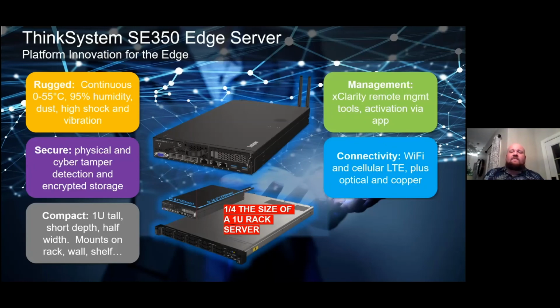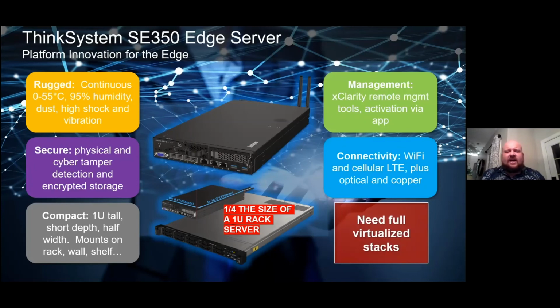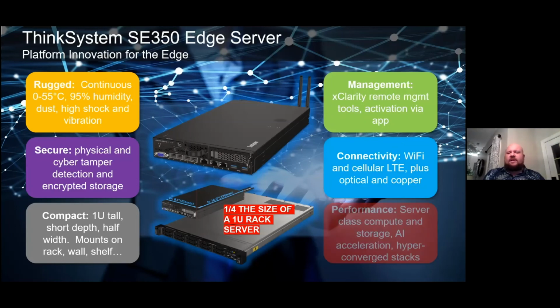We have a bookshelf mount that literally stands one or multiple of them up on end together. So no matter where you can think to put a system, we can definitely accommodate that. But with all of this, the size, connectivity, management, being rugged, we realized that we couldn't sacrifice the compute power and storage availability that you're getting here.